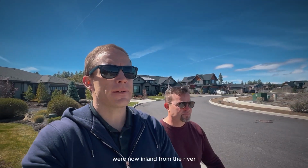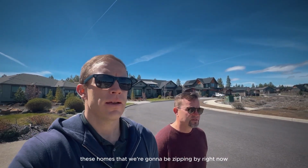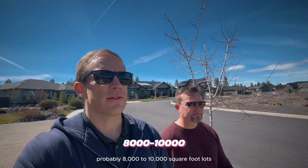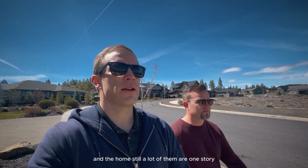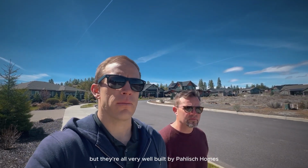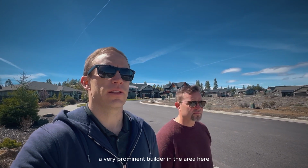We're now inland from the river, probably 2 blocks. So these homes that we're going to be zipping by right now are going to be the smaller lots, probably 8,000 to 10,000 square foot lots. And the homes still, a lot of them are 1 story, but they're all very well built by Polish Homes, a very prominent builder in the area here.